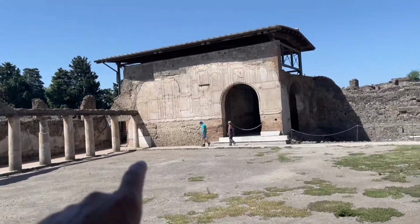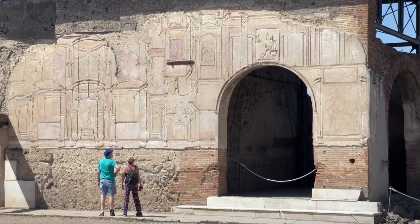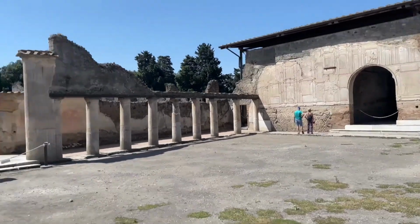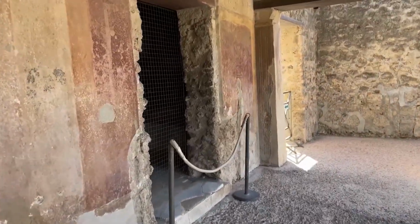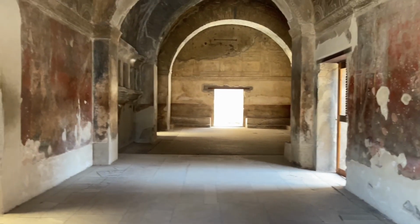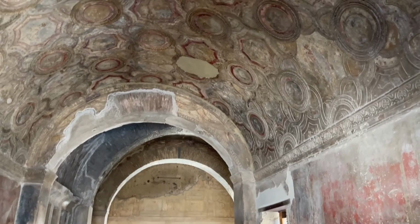And look at this wall over here. How well done that wall is. Imagine this courtyard. Crazy. Wow. Again, that's somebody's house. And the ceilings are done too. Yeah.